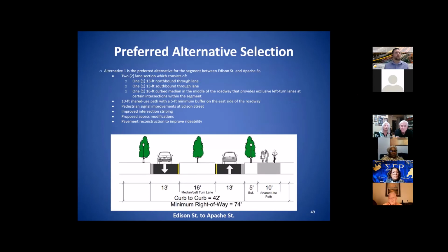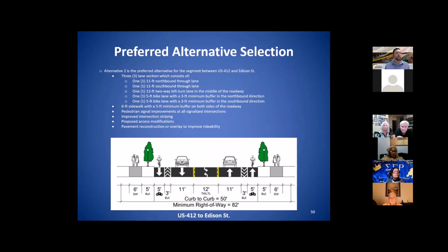The preferred alternatives that we selected: alternative one is the preferred alternative for the segment between Edison Street and Apache Street. And alternative two is the preferred alternative for the segment between US 412 and Edison Street.